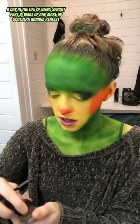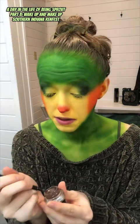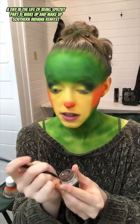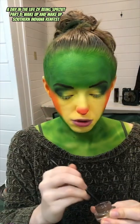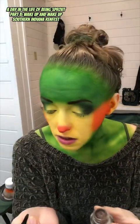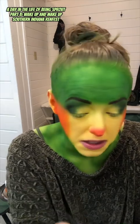Now I'm going to take a creamy brown eyeliner, which is going to look black, but I promise it's brown. See, it's brown. So I'm going to use this for both my eyebrows and spots. I'm going to start off with my eyebrows, and I'm just going to trace the eyebrows that I already have. Alright, now I'm going to draw on all of the spots, and then fill in all of the spots. And I've done this a million times, so I know exactly where all of my spots go at this point.